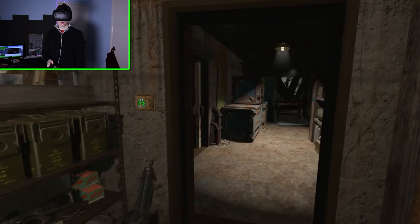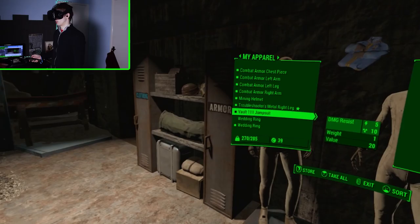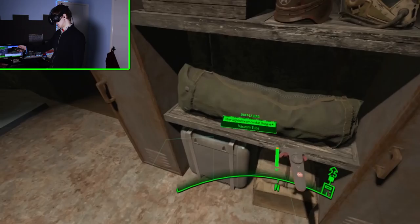What about through here? What is through here? This place is absolutely massive. It's way bigger than I thought. Armor racks, presumably working armor racks. Let's go ahead and take a quick check. I don't know, go ahead and equip. Yep, it actually works. That's not bad. That is not bad indeed. Storage for all of our armors in there. Oh, we've even got some shotgun shells. I really needed that. Through here.